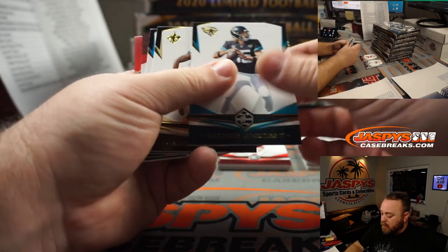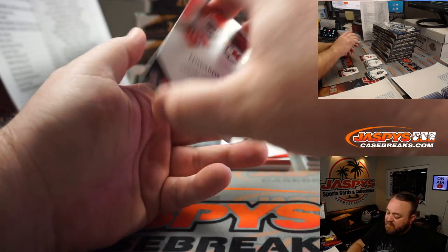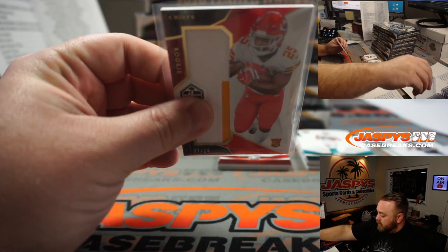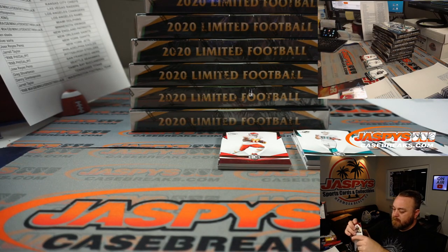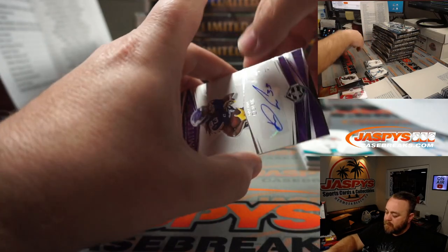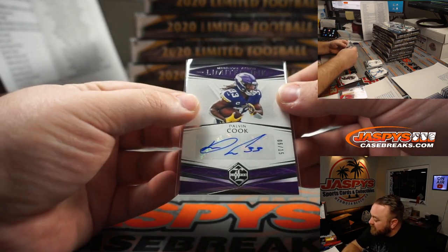Chris Godwin, 17 out of 75 for the Tampa Bay Buccaneers, and Danny Giansopoulos. And Clyde Edwards-Helaire, rookie patch, two colors, 7 out of 25 for the Kansas City Chiefs, Jay Goins. And Dalvin Cook, 6 out of 15. Limited ink auto for the Minnesota Vikings, which I believe is part of that large random number block. Going to spot 6, Jairo Lanan.